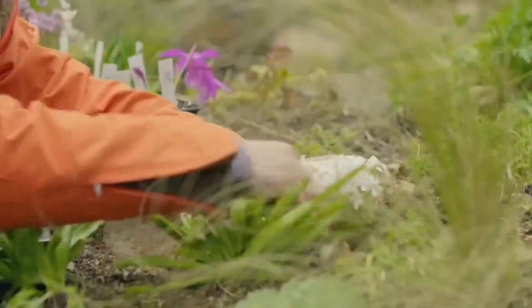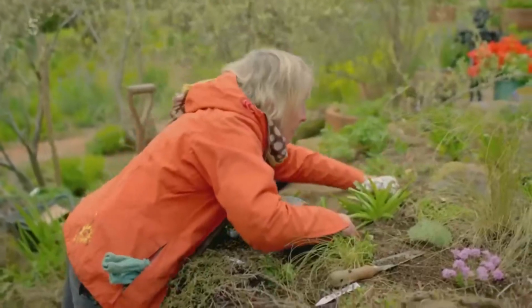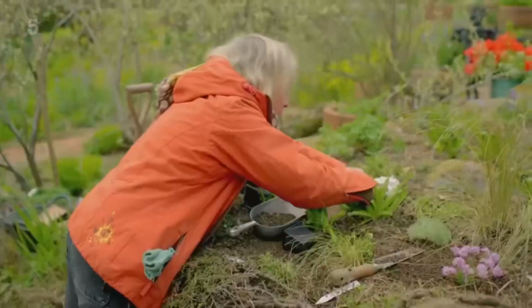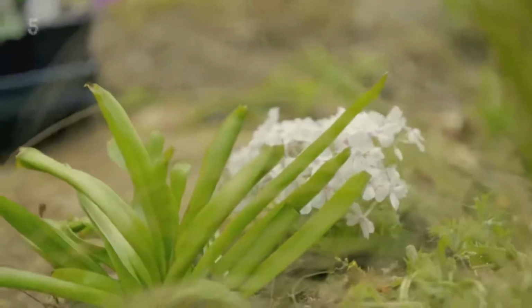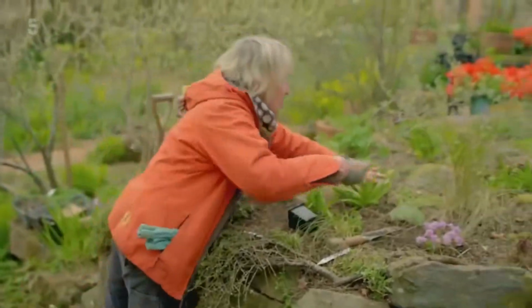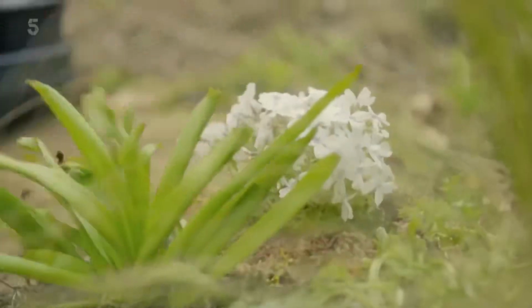Lovely, isn't it? And I'm planting it slightly on its side because I think that will help it come forward and mean that if I put some grit around it, just under its crown, like that, that'll stop that centre rotting.